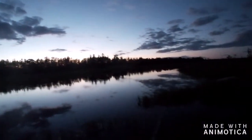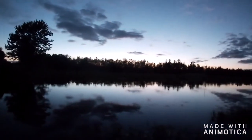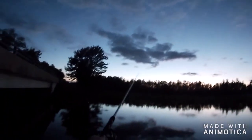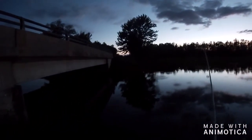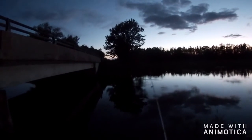All right guys, we're in the last spot. The bullfrogs are calling like crazy over here, so we're gonna see if we can try and find some panfish in this spot. So I'll do a few casts and try it out and see if there's anything that bites. Right over there. Fish on! Nope, nibble.